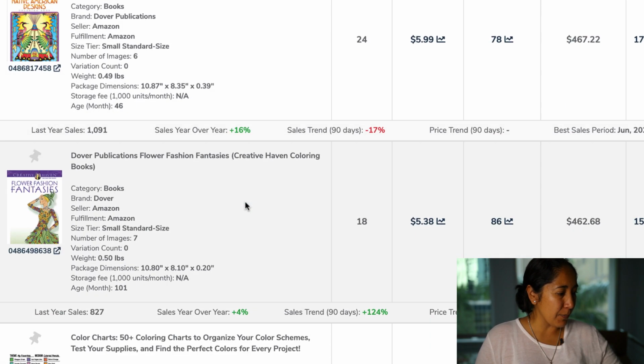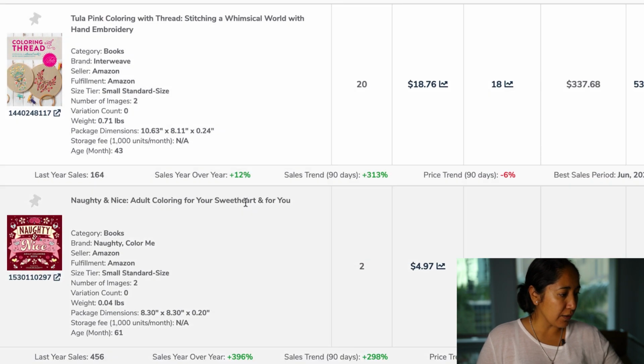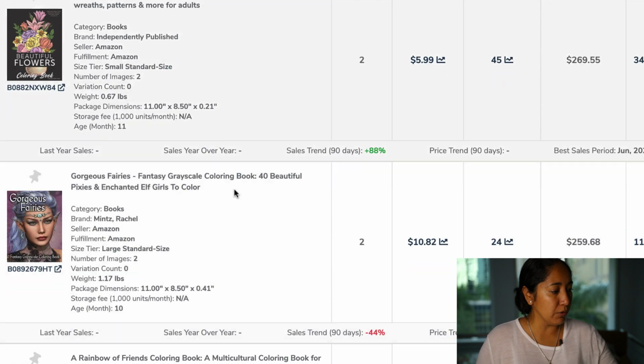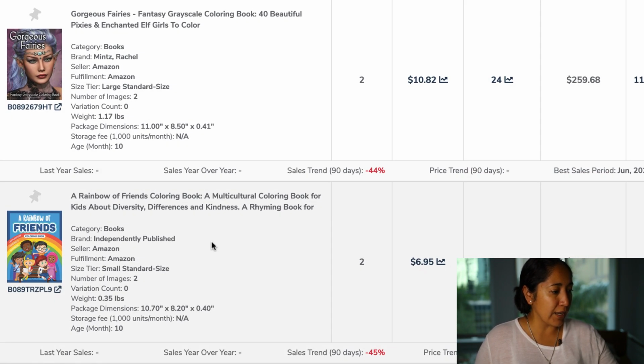And here we have Native American designs and some kind of fashion book, which we've talked about in the past. The Naughty and Nice Adult Coloring for Your Sweetheart and for You. So again, that's about the second one that we've seen about love. We saw a fill-in book with love, and now a Naughty and Nice coloring book for your sweetheart and you. That's another interesting one. So there could be some sort of love theme, like couples might have wanted to spend more time together. So that's another theme that you certainly could explore. We've talked about flowers, and here's the Rainbow Friends Coloring and Multicultural Coloring Book. So again, a book about diversity.